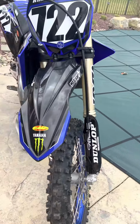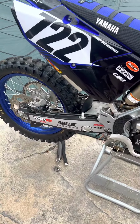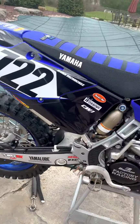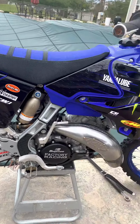I do think this FMF pipe works great. I feel maybe a little bit of a difference. With everything I've done to this bike, the pipe, the jetting, and the flywheel, it maybe adds like 1.5 to 2 horsepower more.